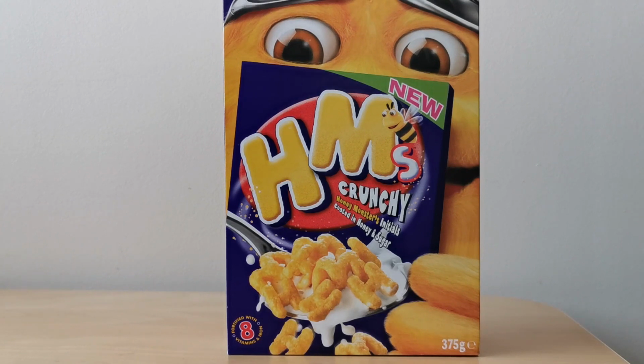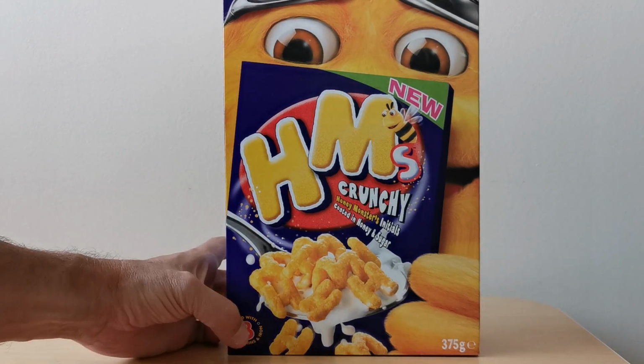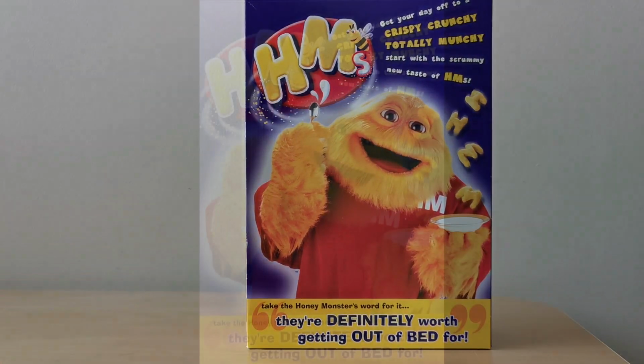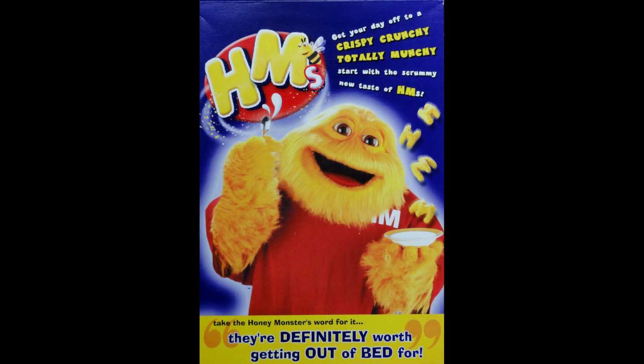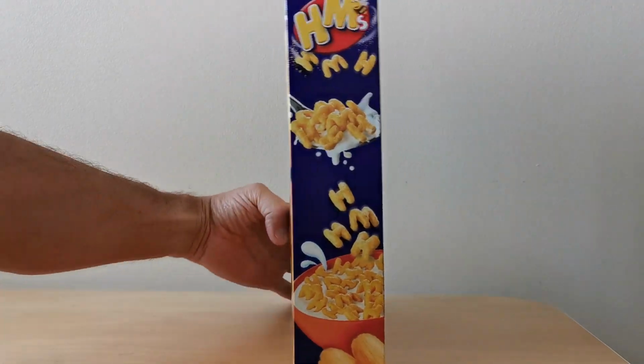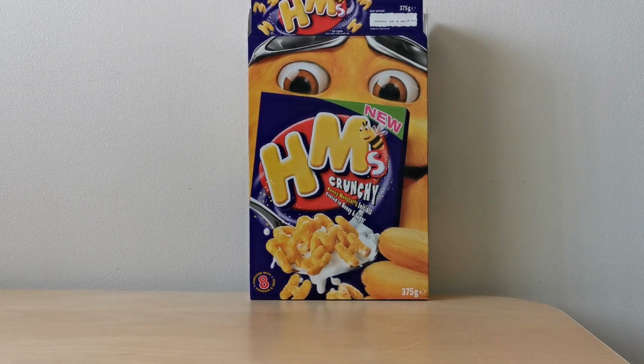So this was HMs, obviously standing for Honey Monsters, and there are these churned out bits of corn with either H and M written on it. And then on the back, you literally just had this picture of Honey Monster saying they're definitely worth getting out of bed for. Now, these didn't last very long at all, so it's quite an unusual offer.